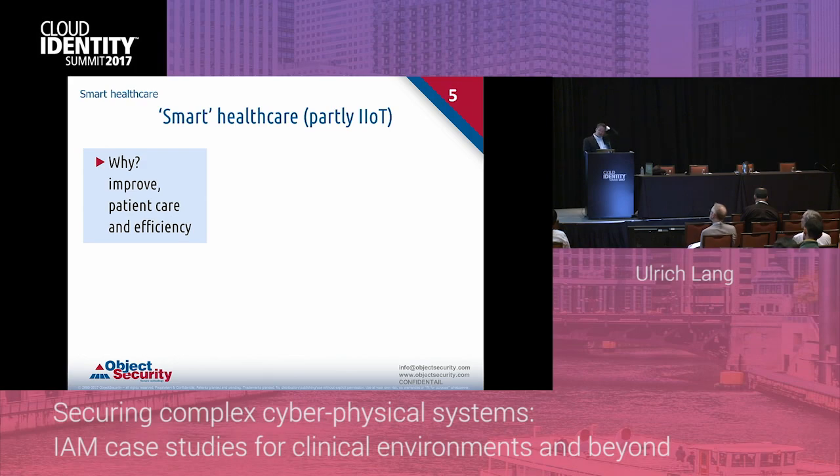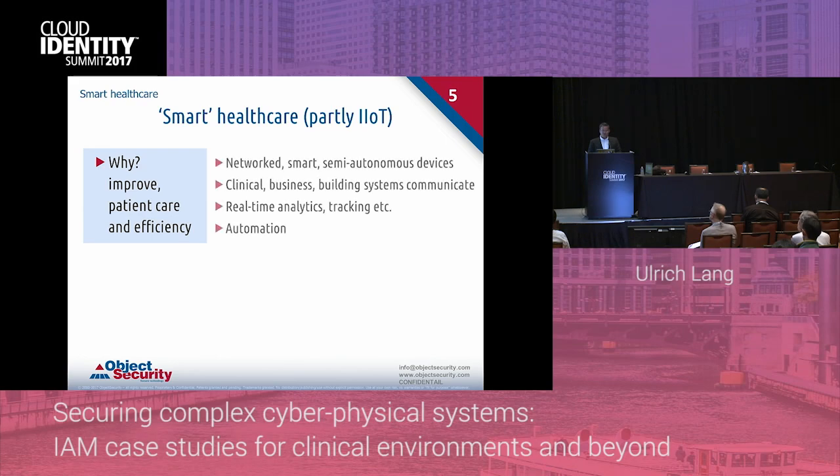So looking at, still to intro the topic, smart healthcare, which is partly IIoT. Why? Because hospitals keep telling me it's to improve patient care and efficiency, so the quality of the experience for the patient, efficiency, and so on, right? So when you look at that, what they have is a lot of devices. They already have those today, but not very interconnected. So these will be networked, smart, semi-autonomous devices like infusion pumps and blood pressure monitors and so on, right?